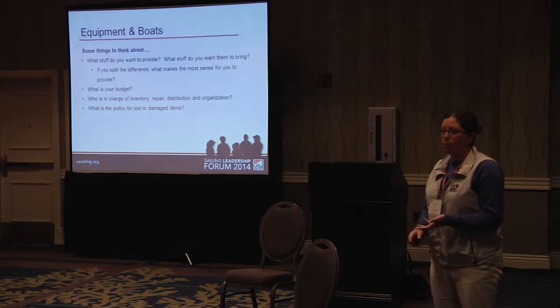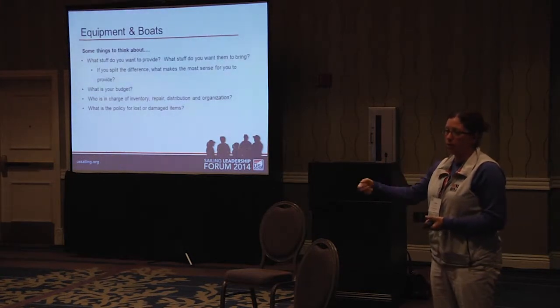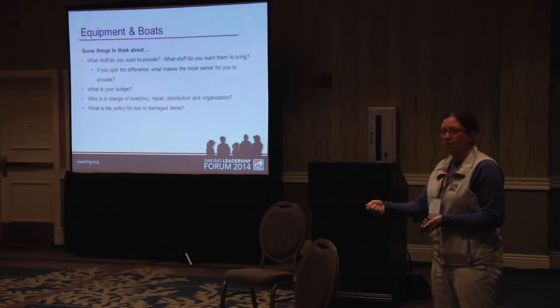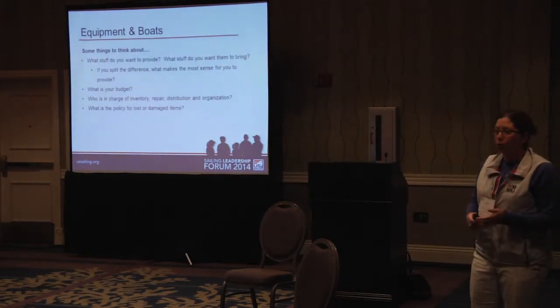But things like the boards, or rubber bands or pencils, we have tackle boxes that have all that stuff in it. So a tackle box goes out, the old fishing tackle boxes, and they have the pencils and that kind of stuff. It's almost more tedious to ask volunteers to bring that. And then, what's the budget?